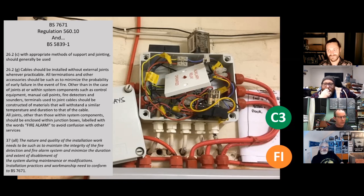I can't even begin. Well, there you go. 5839. You're seeing it's the same suspects again and again. Appropriate method of jointing, supporting external joints, labeling it correctly, etc. Good workmanship and materials, good quality work. There's nothing of that. So, yeah, for me, it's a C1 every day of the week.